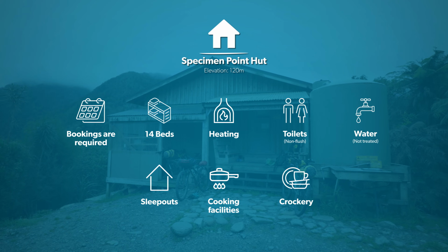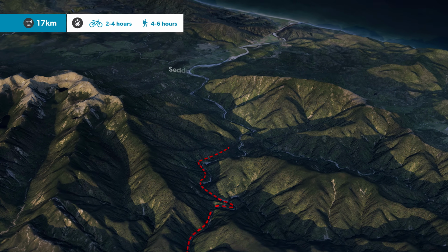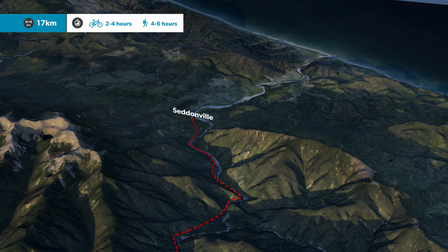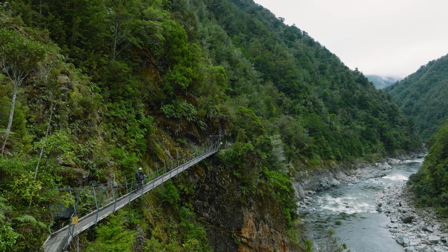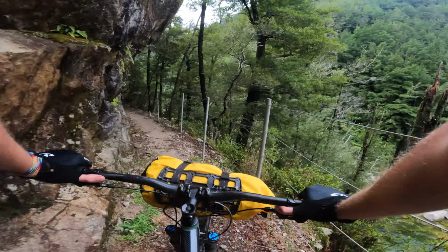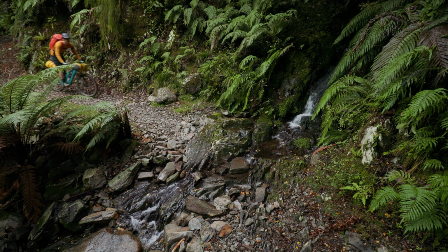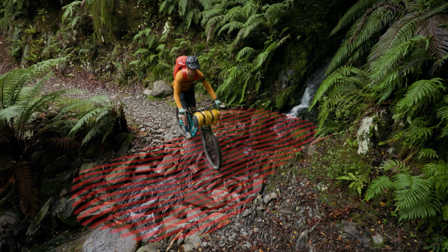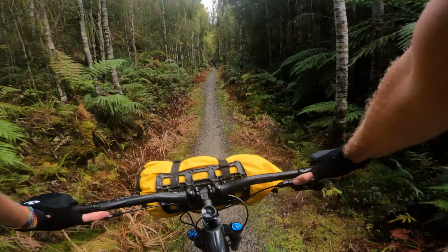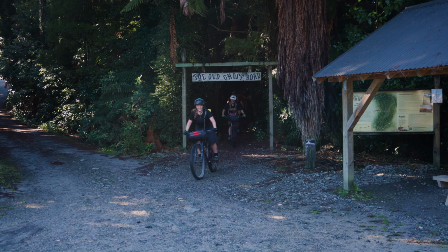The final leg of your journey is a 17-kilometre 2 to 4 hour ride out to the Seddonville Trailhead. This track cuts along the hillside above the river, which makes for some great views. The most exposed sections are fenced in, but take care through the narrower parts. Be aware that heavy rainfall could flood the many otherwise small creeks you will need to cross on your way out. Other than that, stick together as a group and enjoy the flowing track as you ride towards the finish.